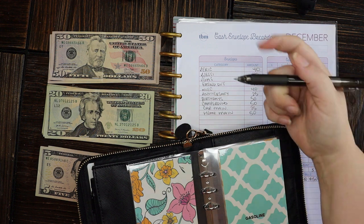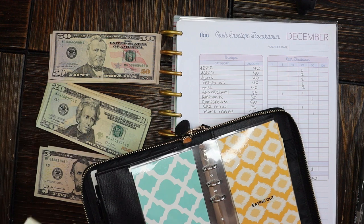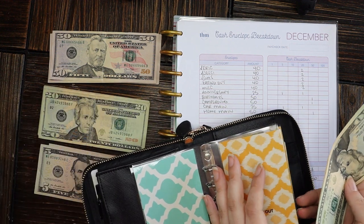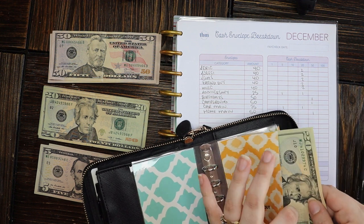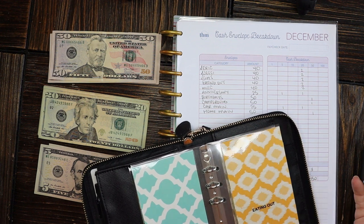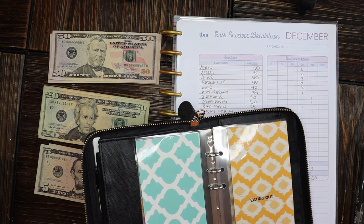So $40 for eating out. Also in 20s, this will get my family a pizza or a drive-through meal. It's not going to pay for a fancy meal out at a high-class restaurant or anything, but all the high-class restaurants are closed right now anyway, so it's not really that big of a deal.